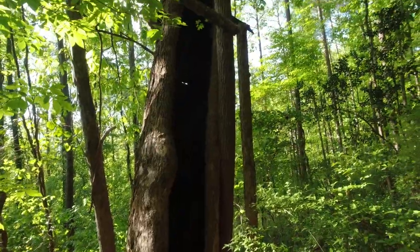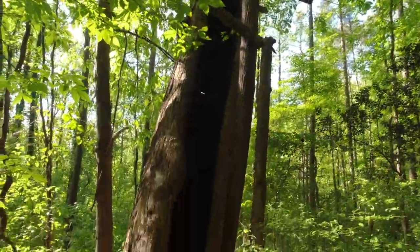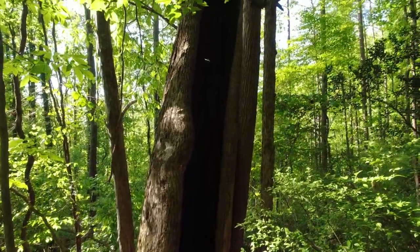Check out this old tree. Thing is massive. Hollowed out. You said it got hit by lightning? It's all charred inside. Is it?